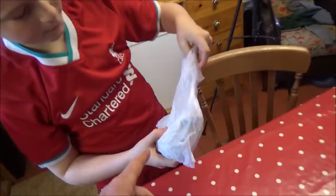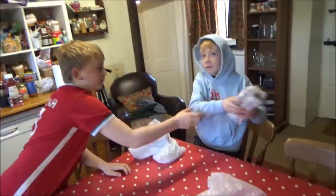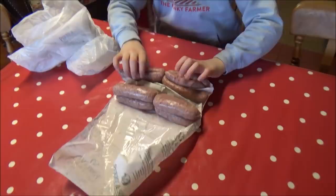So, that's the black pudding. Do you like black pudding? No. That's for me. That's the bacon, we need that last. So it's the sausages we need to get out. Let's get the sausages out. Right, be careful. Can you get a plate to put them on? No, we'll just flop them out on the table. Look at that. Take your hands off them, please.